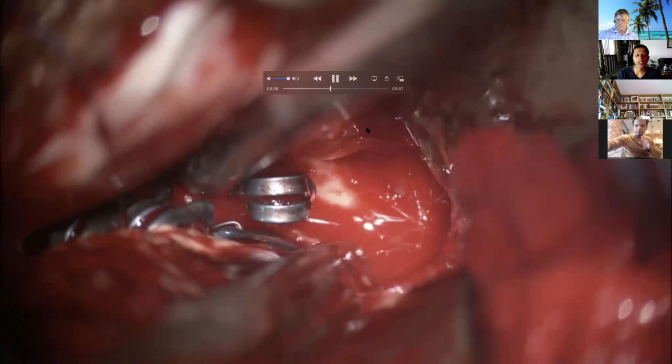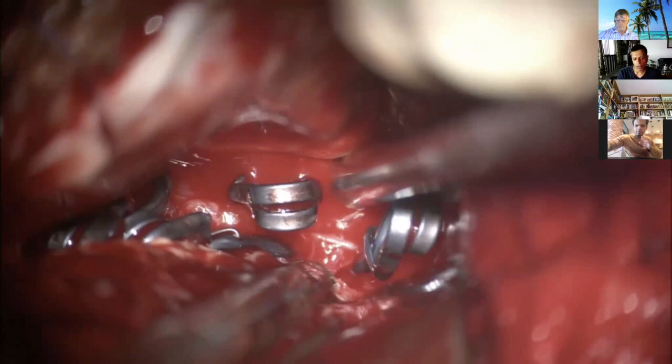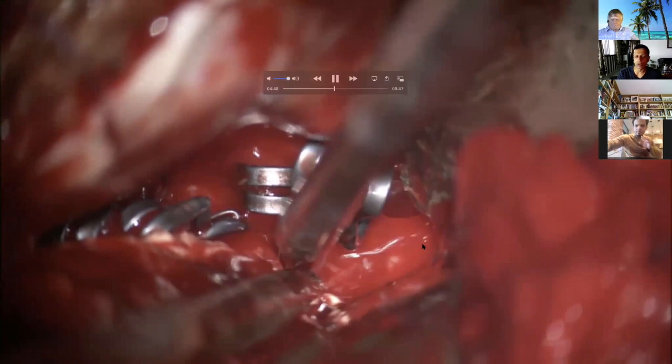But anyway, the patient was stable by that time. So we saw what we thought was the ipsilateral A1. And then the bleeding started getting a little more under control. I put a few more clips there just to make sure. And then I saw the big vessel. And so we did that. So basically, there's a lot of clips on this.